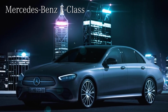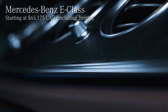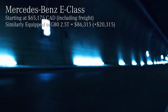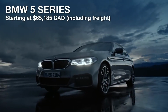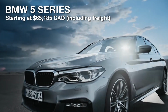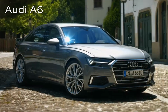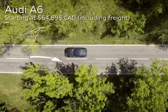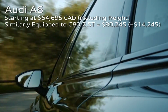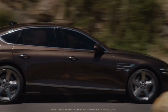The Mercedes-Benz E-Class starts at $65,175 Canadian dollars. To get it equipped similarly to the G80 2.5T Advanced, $86,315 Canadian dollars. The BMW 5 Series starts at $65,185 Canadian dollars. To get it equipped similarly to the G80 2.5T Advanced, $77,935 Canadian dollars. The Audi A6 starts at $64,695 Canadian dollars. To get it equipped similarly to the G80 2.5T Advanced, $80,245 Canadian dollars.